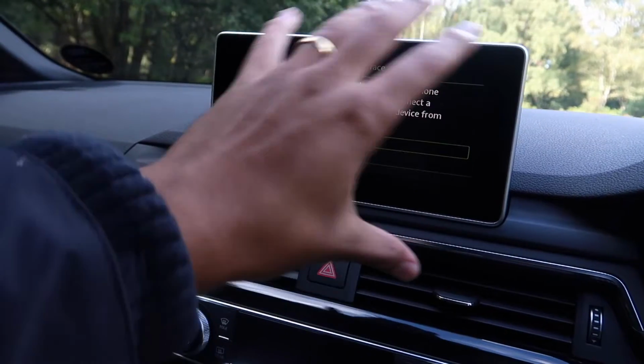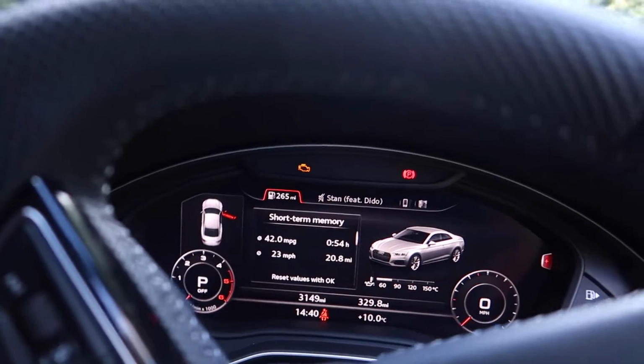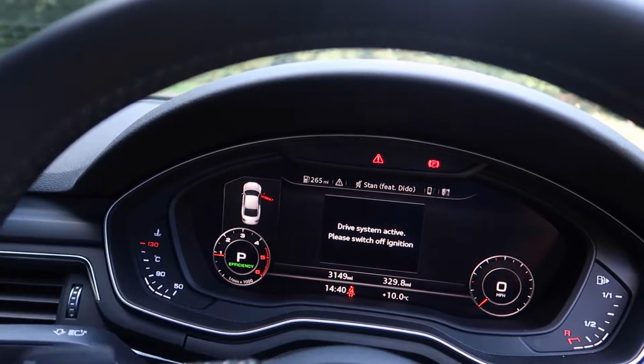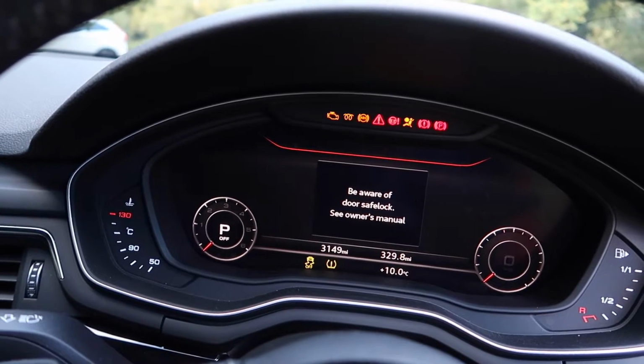So this is 8.3 inches, and of course, you get the simply wonderful Audi virtual cockpit, which you can't see because the steering wheel is blocking the way. So let me move it out like so. Actually, let me pop it back on.